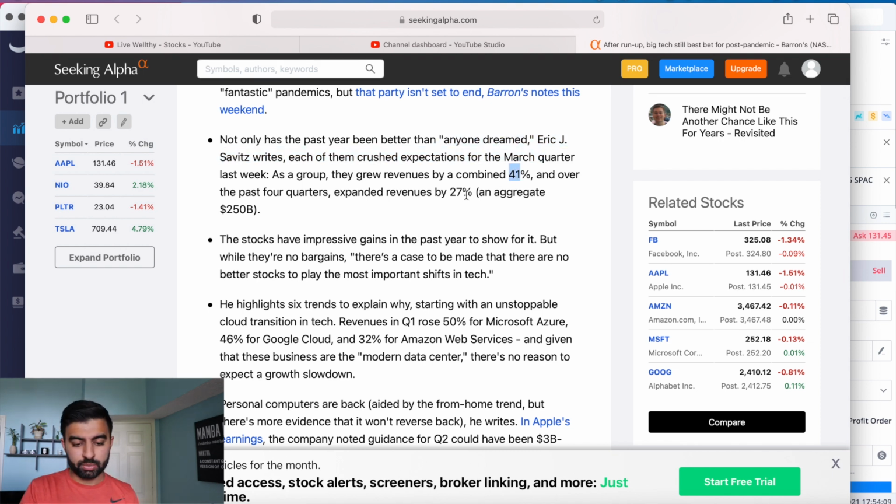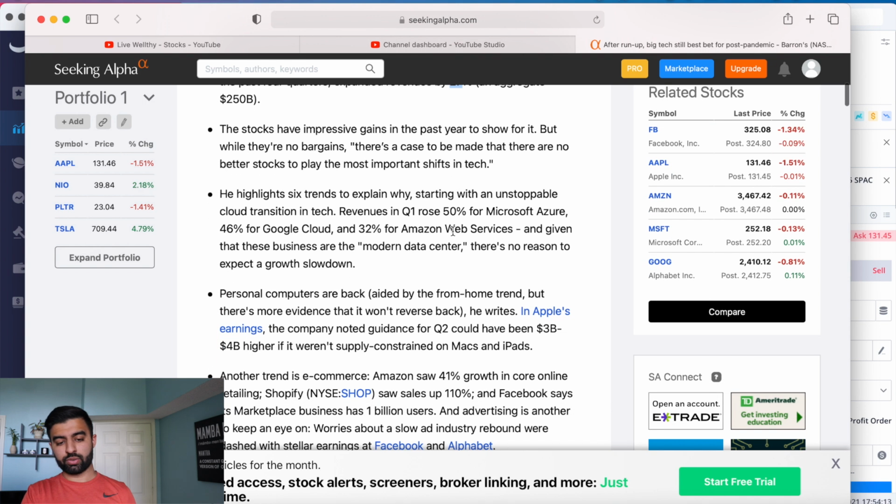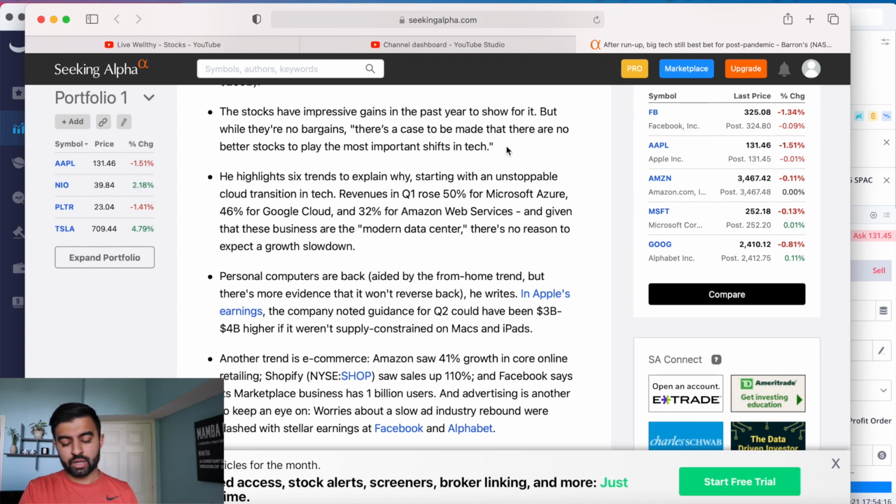Revenues were up 41%. Expanded revenues up 27% and aggregated $258 billion. And although there are currently no bargains, there's cases to be made that there are no better stocks to play the most important shifts in tech. You take a look at Microsoft Azure, right? You're covering cloud, 50%, 46 for Google Cloud, 32 for Amazon's AWS, which, by the way, Amazon's AWS is already like pretty darn up there. So the fact that they're only going up 30% is not something to worry about.